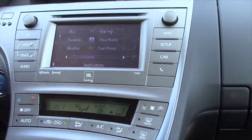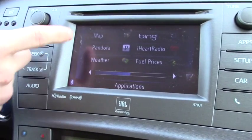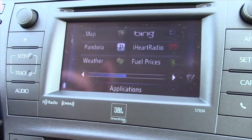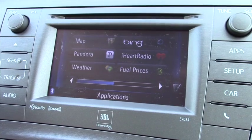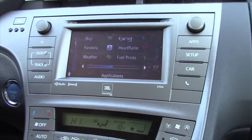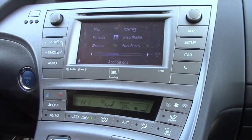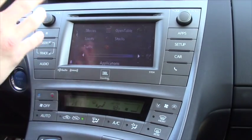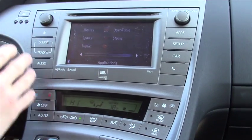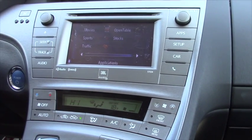As you can see here, it's already got a couple apps loaded on. We have the navigation, which is going to be a standard feature. It comes with Pandora as well, Bing search engine, and iHeartRadio. And if you download the Entune app on your phone, you can actually download more apps as you go. They have ones that are capable for this vehicle. And if I go over one more, it's actually going to give us predicted updates on local movies, sports, traffic, basically anything going on in your town.